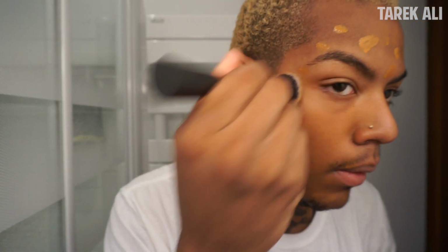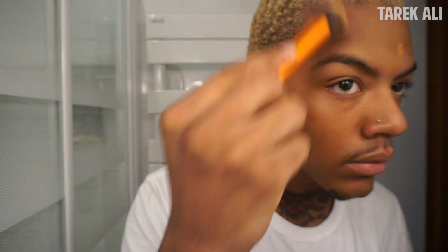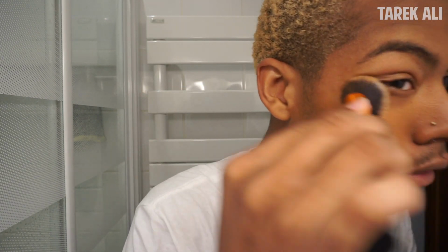Okay. I'm gonna blend one side first so you can see how it goes, and then I'll do the other side. Wow, I like this. Okay. Wow, I really like this. I'm not lying. I actually really like this.